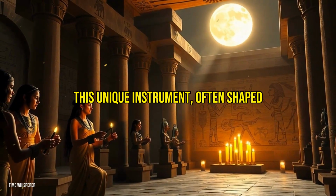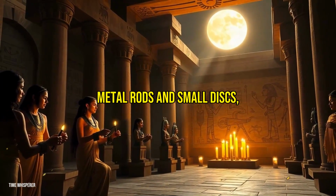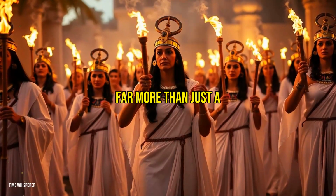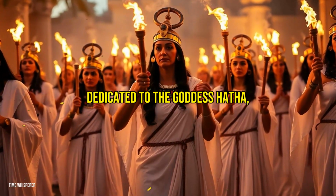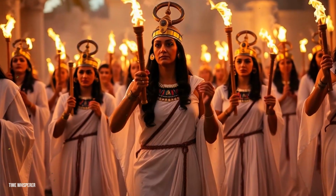This unique instrument, often shaped like a looped frame with metal rods and small discs, produced a rhythmic, jingling sound when shaken. Far more than just a musical tool, the sistrum held sacred significance, particularly in ceremonies dedicated to the goddess Hathor, the deity of music, joy, and love.